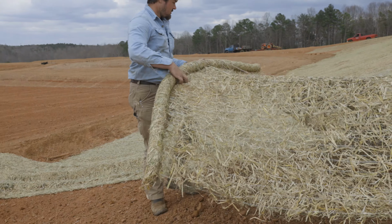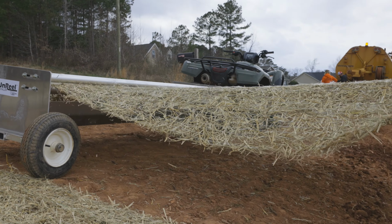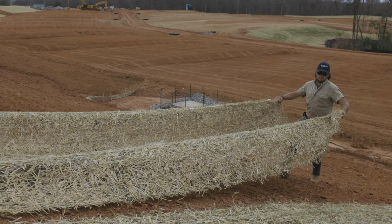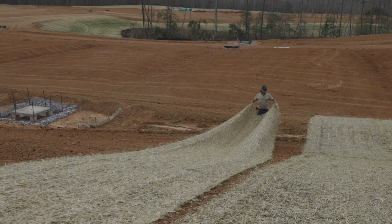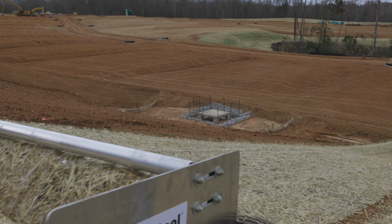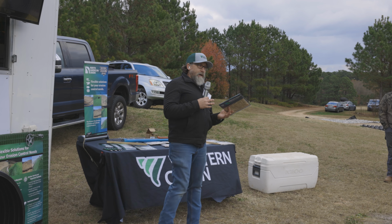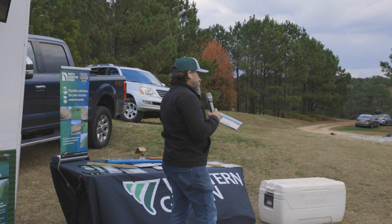We have the standard plastic netting, but we also offer the biodegradable options as well, which we are really starting to see a big push, especially here in North Carolina. It is starting to get used quite a bit more in other states. It's definitely not the plastic that is used is inert, but it's still plastic. And if we can minimize our plastic, we're going to minimize our plastic.